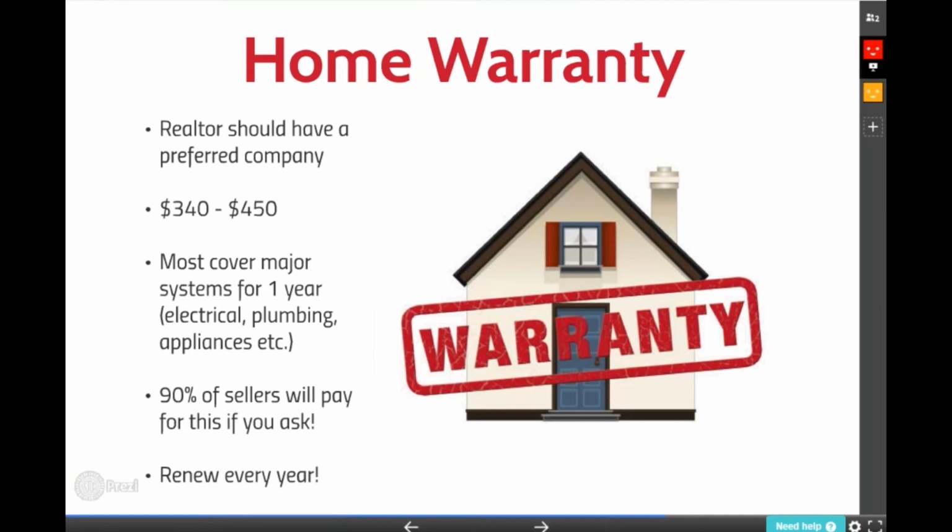I have found that the majority of sellers in Utah are willing to pay for this home warranty. You just need to ask. And one of the beauties of your home warranty is that you can renew it each year that you continue to own that home moving forward.